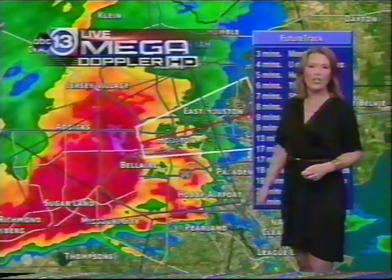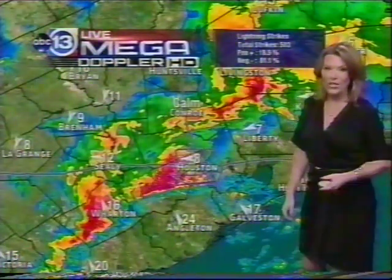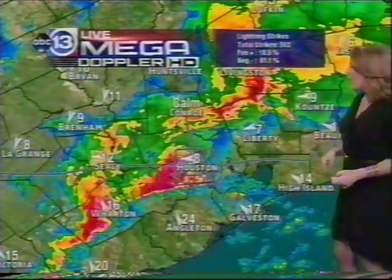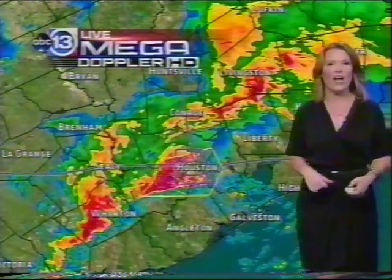Now let's get you back to live Mega Doppler 13 HD. This is Weather Source 4 this morning, and we'll show you what's going on. Lightning strikes, we're looking right now at in the hundreds. We're looking at more than 500 strikes in the last few minutes.